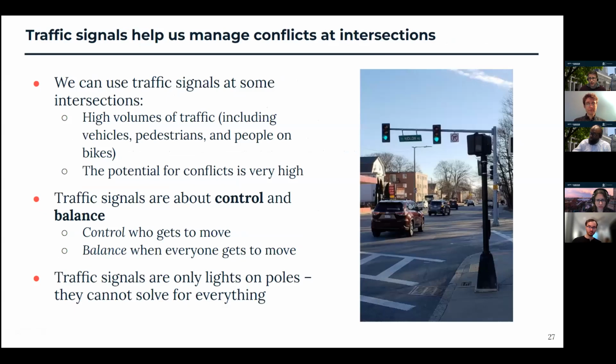So traffic signals help us to manage most of those conflicts at the intersections. We can use them at some intersections, specifically where there are high volumes of users, whether they be in vehicles, pedestrians, or people on bikes. And there are specific applications at those locations to use those signals to separate conflicts that are high or problematic, that might happen at high speeds or at low sightline and visibility, like we were talking about. The idea about traffic signals is primarily control and balance: controlling who gets to move through that intersection and balancing when everyone who's there gets to move.